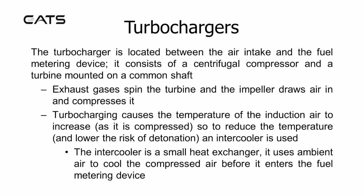Turbocharging causes the temperature of the induction air to increase as it is compressed, so to reduce the temperature and lower the risk of detonation, an intercooler is used. The intercooler is a small heat exchanger. It uses ambient air to cool the compressed air before it enters the fuel metering device.